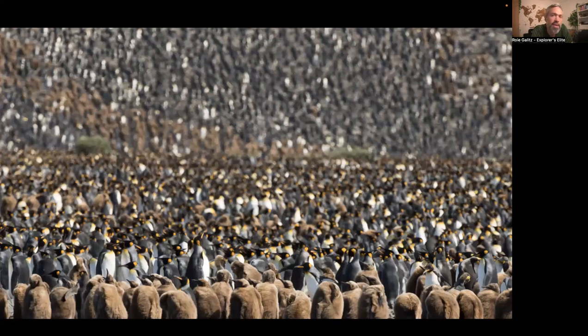Then when it's feeding time, they come over and they communicate through singing, through their voice. The parent calls their young chick, and the chick that recognizes their parent's calling comes running over and chases the parent until the parent is convinced that it's their young and not somebody else trying to steal their food. And then they feed that young penguin.